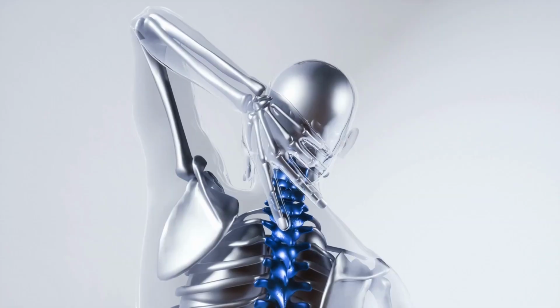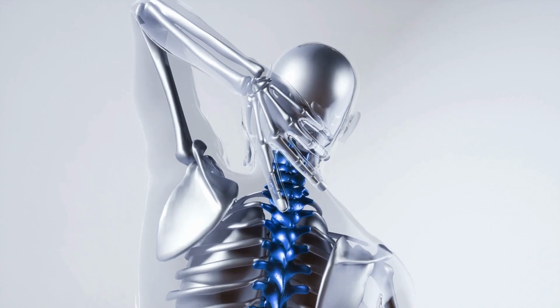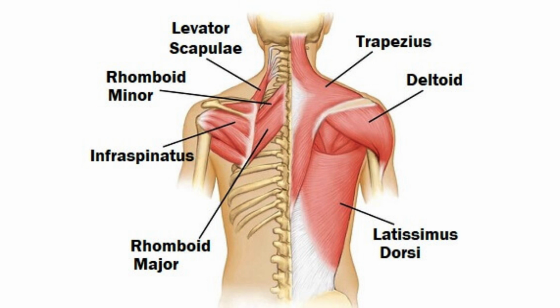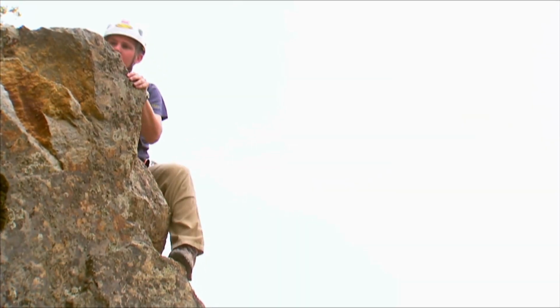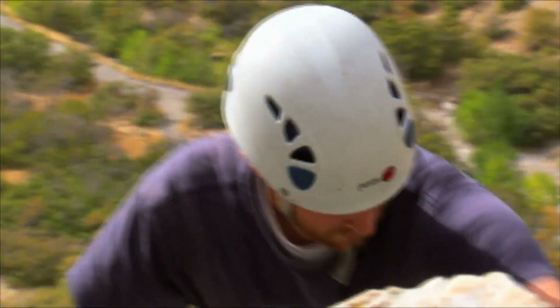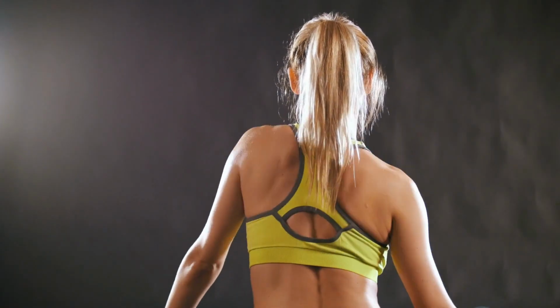Now, there are common areas of stiffness that develop in those with scapular dyskinesia, the most common of which are the joints in the thoracic spine, or the upper back, the shoulder joint, also known as the glenohumeral joint, and the muscles around the shoulder blade itself. Any stiffness in these regions limits the gliding motion of the shoulder blade, affecting its ability to position itself optimally during shoulder movements. The thoracic spine plays a big role in how the shoulder blade moves.